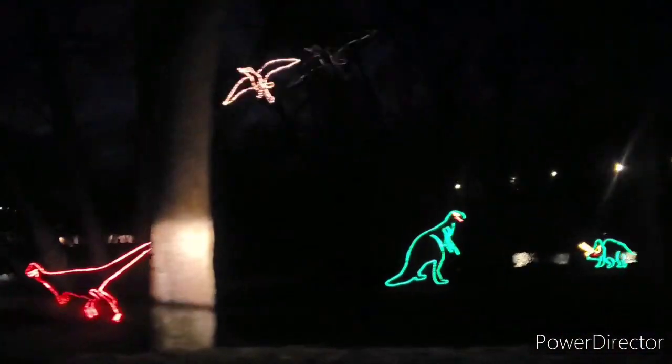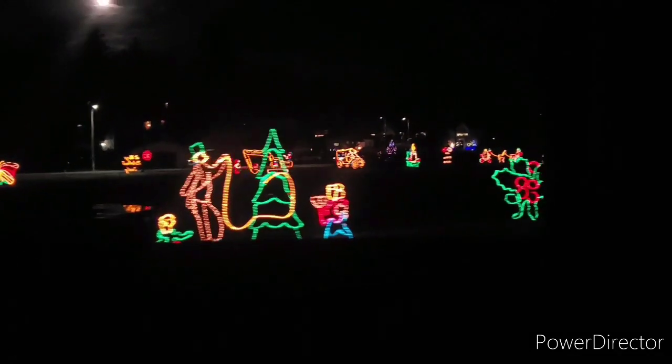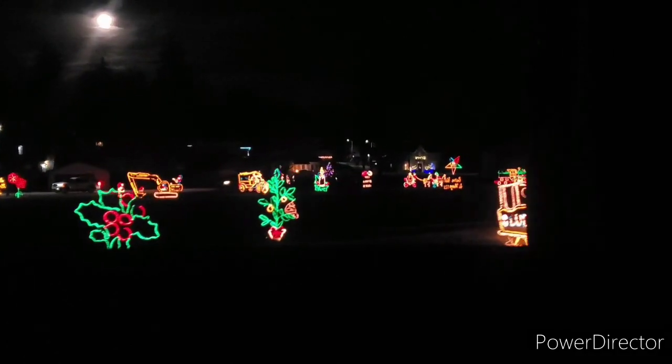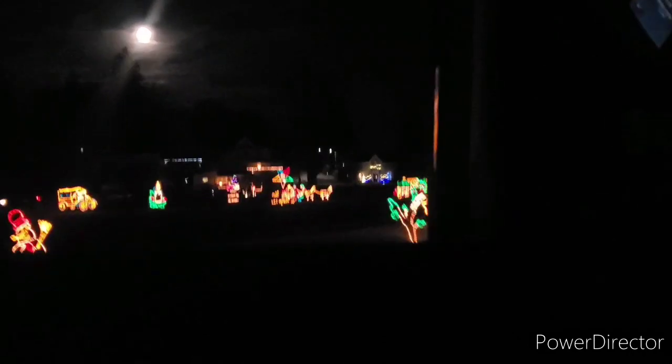There's the dinosaurs again. There's some really, really pretty swans. Better view of them. A very nice castle. Family putting up the tree. That will probably be the same always because it's at my house. Well, my new house. Well, it's going to be a little different, like everything in 2020.